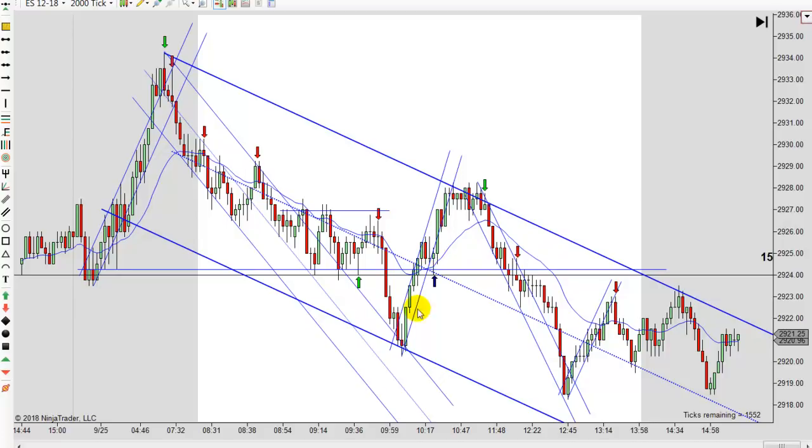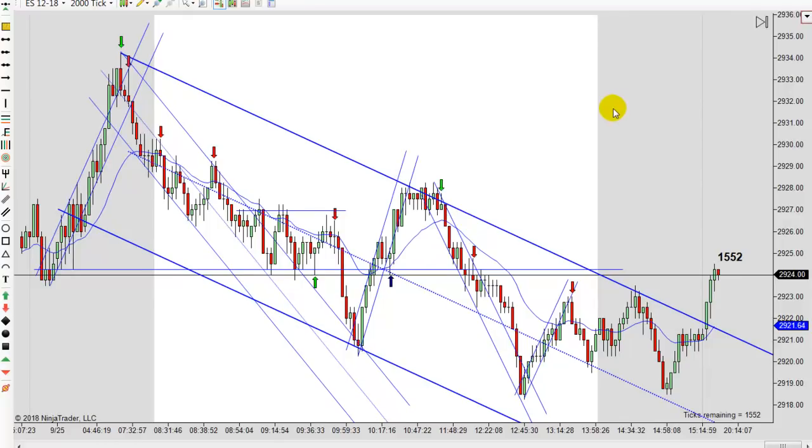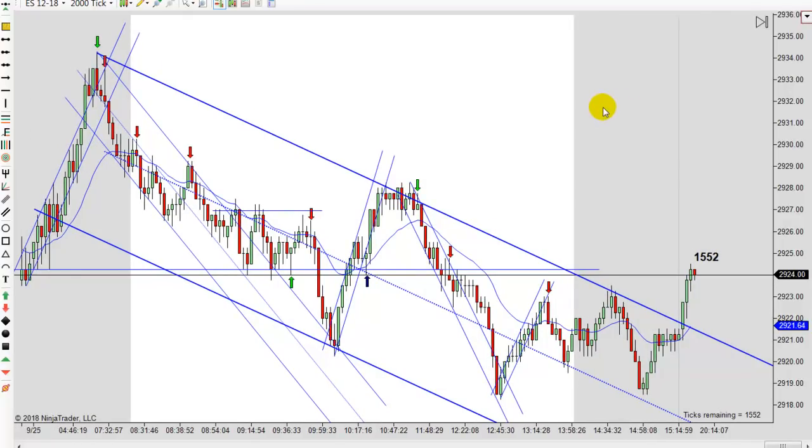And another thing about this one, it pushes back through this support area and comes back and tests it before it goes higher. So that was another reason I like that. I can't remember if I talked about that or not. Sometimes I forget to talk about the multiple reasons. But anyway, I'm not going to beat around the bush.